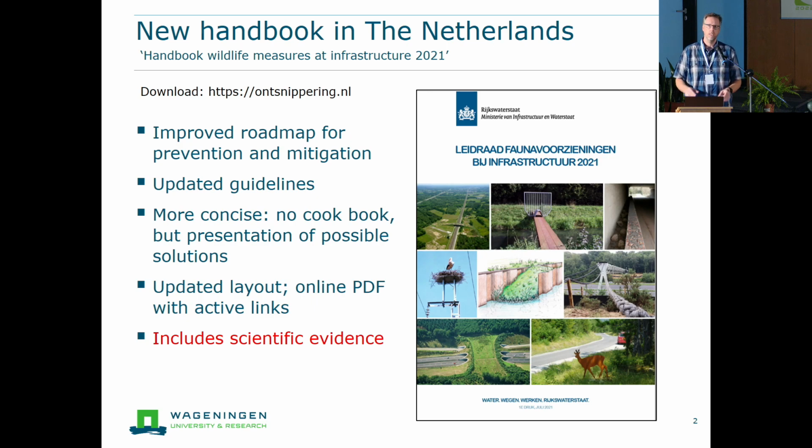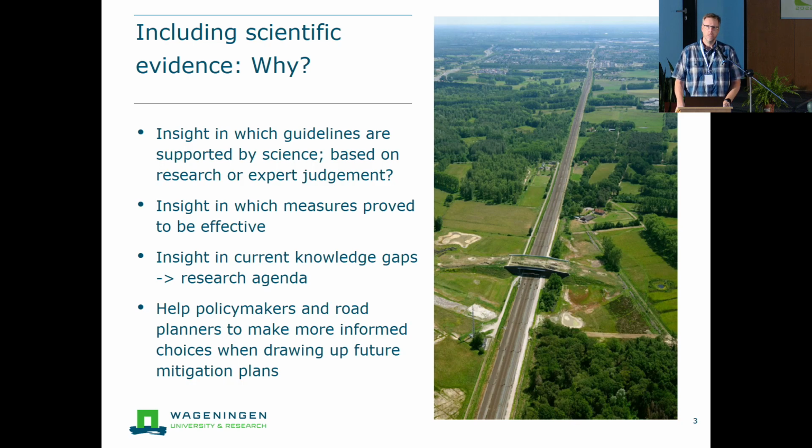So which of the guidelines, which of the recommendations we present in the handbook, are indeed based on science? We thought that is important because that will give us much more insight into what guidelines are really supported by science, are really proven, are supported by research, and which of our guidelines are merely a result of our practical experience or our expert judgment, or maybe are just a copy-paste result, like was just presented by Silvio. One handbook is copying what is written in other handbooks, and nobody in the end knows anymore where it comes from. By doing this, we will also automatically gain insight into where the knowledge gaps are. So it will help us to make a targeted research agenda. And the ultimate goal, of course, was to help policymakers and road planners to make better decisions, to make better mitigation plans.